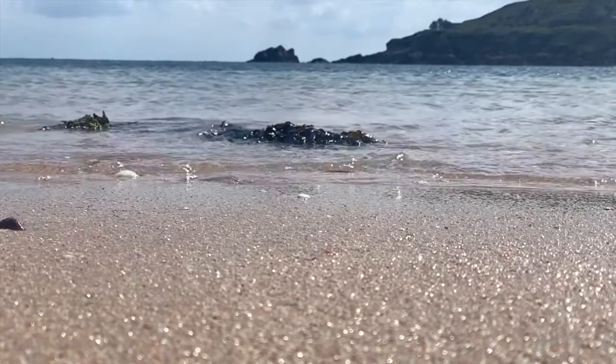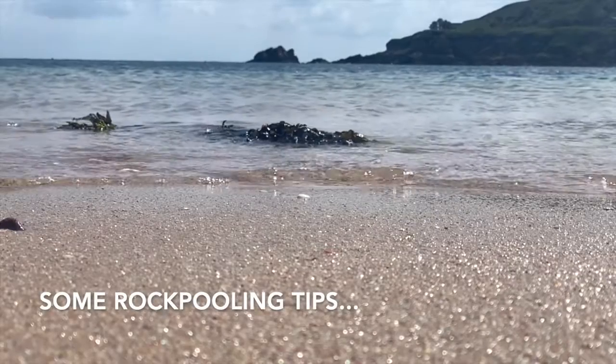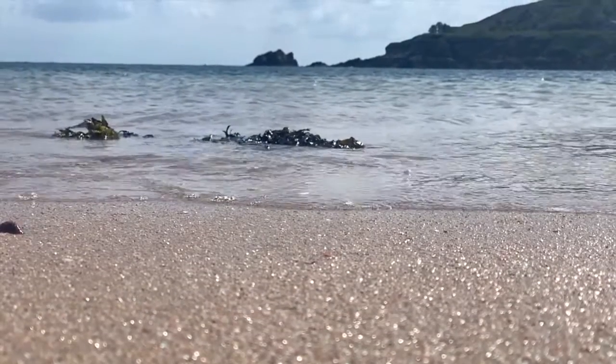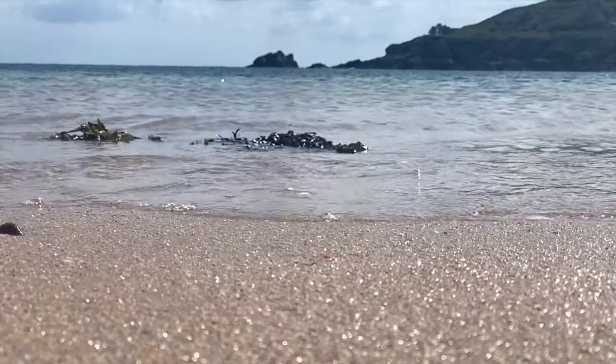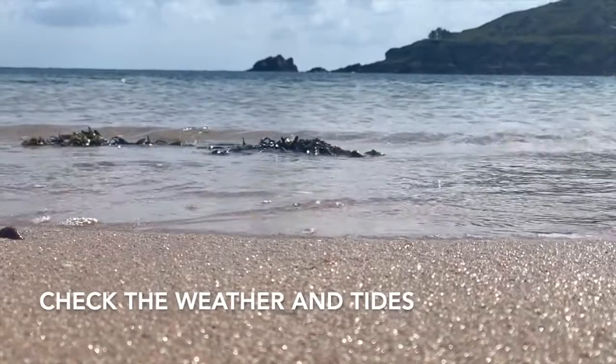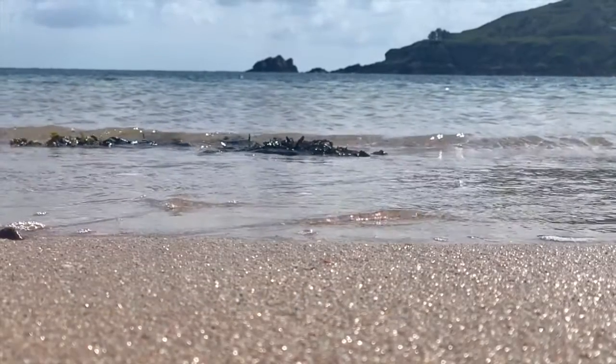This little voice blog is to give you some guidance on what to do when you decide to go exploring in rock pools. So the first one is really check the tides and weather before you go out. You don't want to go rock pooling in rain or when the tide's in. You're not going to find much.